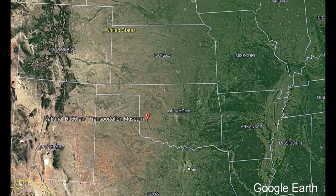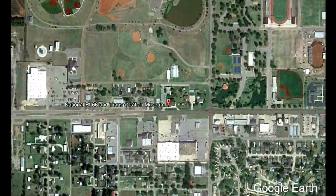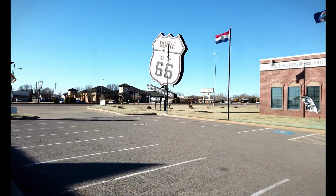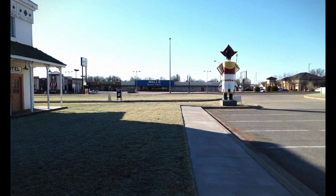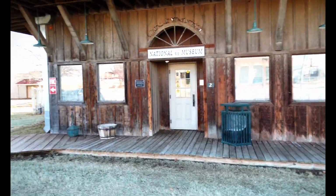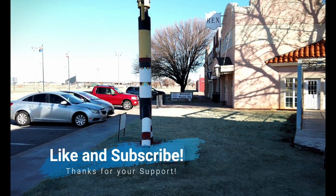Welcome to our next Wandering Walks of Wonder tour. This time we're headed to the National Route 66 Museum in Elk City, Oklahoma. This museum is on the Mother Road itself. It's dedicated to preserving and celebrating the history of Route 66, and it features a variety of exhibits on the road's history, culture, and architecture.